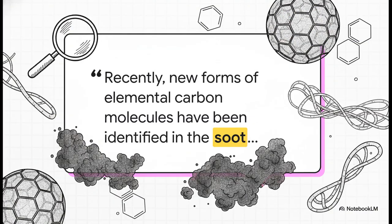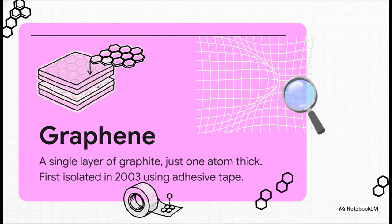You know, for the longest time, we thought we had carbon all figured out. Diamond, graphite, that's it. But then Richard Smalley and his colleagues found something amazing. They discovered that there were other forms of carbon hiding in plain sight, in soot. Just the stuff from a smoky flame. This discovery of these new molecules totally blew the doors open to a whole new world of materials, like buckyballs and carbon nanotubes. And perhaps the most mind-blowing of them all is graphene.